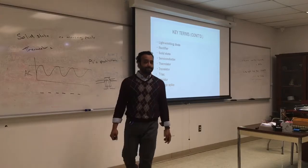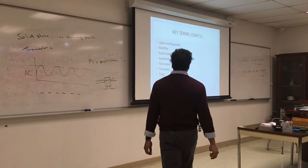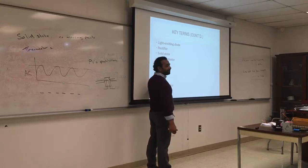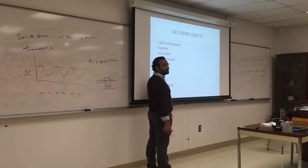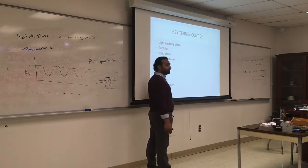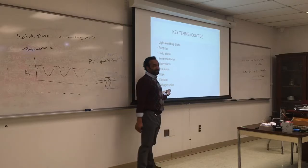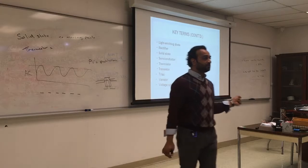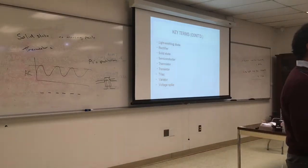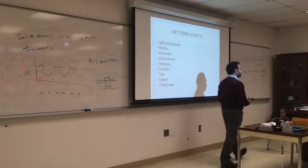Transistor, a small semiconductor component that can transmit signals. I don't think you need to know that. We're not going to go into it. Triac, it's very similar to a diode. Again, you don't have to know about that either. Varistors, we're not going to get into it, too much electronics. With a voltage spike, sometimes the system has a malfunction and the voltage increases really high, and you need something to protect you against that. Something will open up when you have too much voltage spike. So disregard the last three, I don't think you will need them.